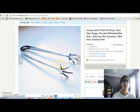And finally, I had this set of silver plate ice tongs that had bird feet at the end. Very whimsical. As you can see, there's a lot of tarnish on them. I don't normally polish things when they're tarnished. I usually give them a very light polish just to get off the surface dirt, because people like to do their own polishing. These were really badly tarnished. But anyway, I sold those for $11 and I paid $2 for them. And that's the last thing.